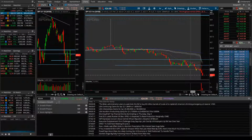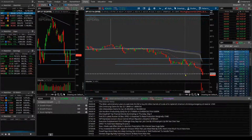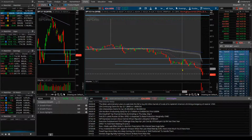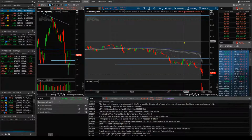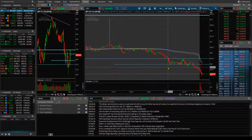Okay, so it's still under the 425, so that's slightly weak, showing signs of weakness, definitely. So it's staying under that, and it's continuing to go down. I don't mind trading shorts on those stocks that I'm watching, as long as it's holding under 425.